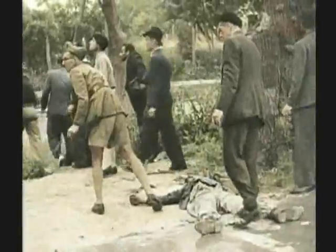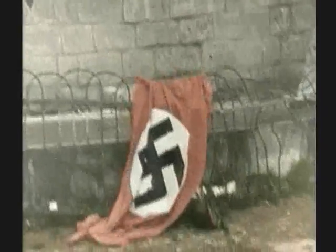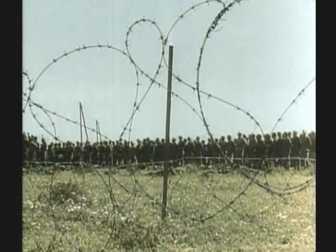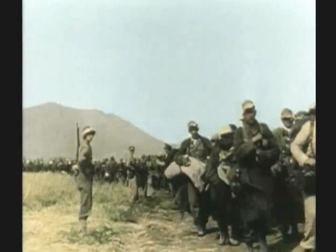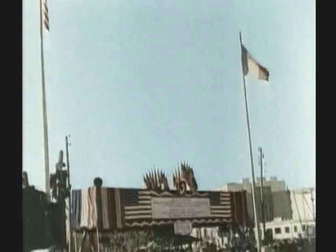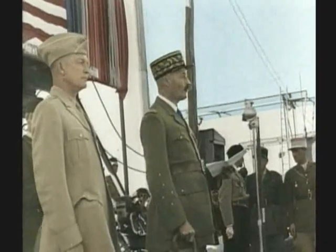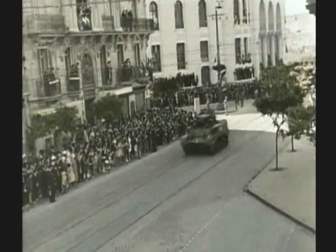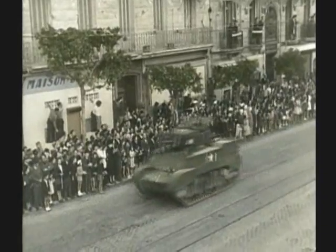On May 7th, Tunis and Bizerte fall to the Allies. The German collapse is now complete. On the 12th of May, it's all over. 250,000 German and Italian soldiers have been taken prisoner. On May 20th, 1943, a gigantic victory parade is held in Tunis. Heinz Oberger is not present. He has been wounded before the surrender and returns to the Axis ally, Italy.